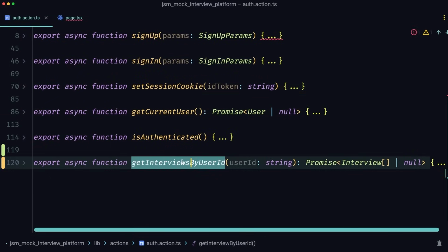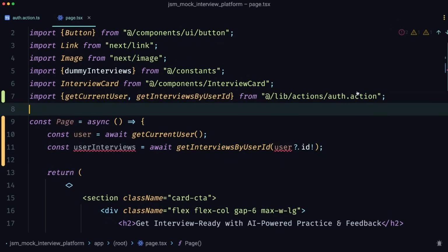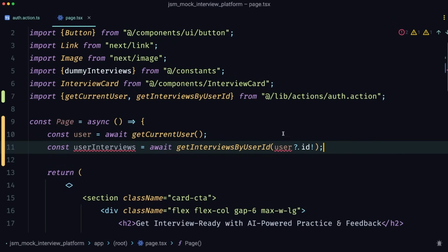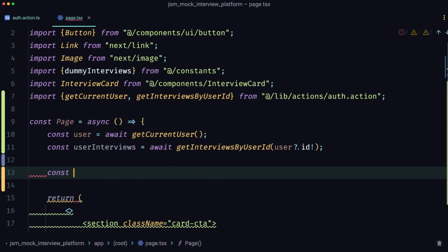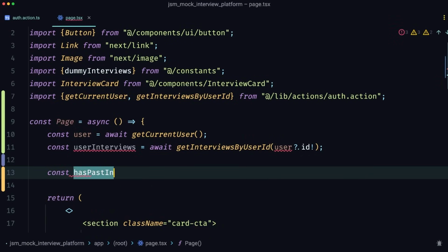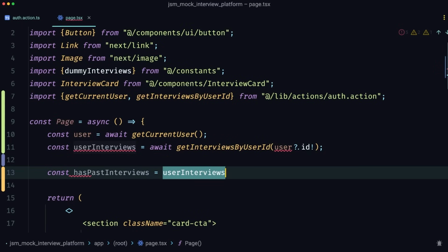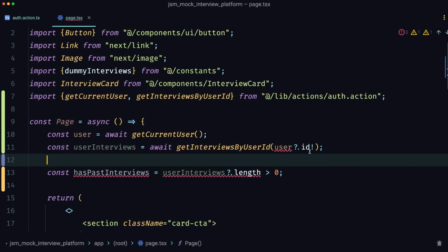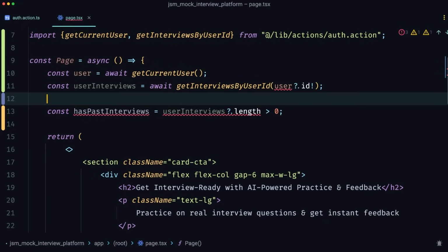getInterviewsByUserId, I had a typo right here, so that is getInterviewsByUserId coming from lib/actions/auth.action. And we can also check whether we have any past interviews by saying const hasPastInterviews is equal to userInterviews?.length is greater than 0. Great. So now with this in mind, we can actually display real data.